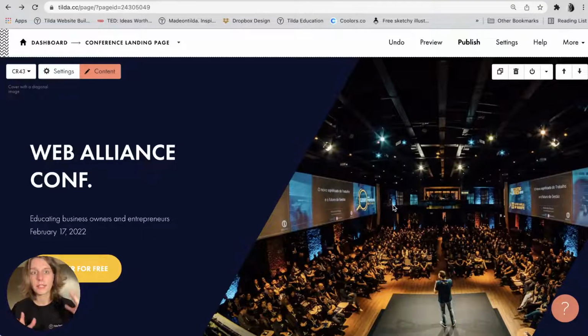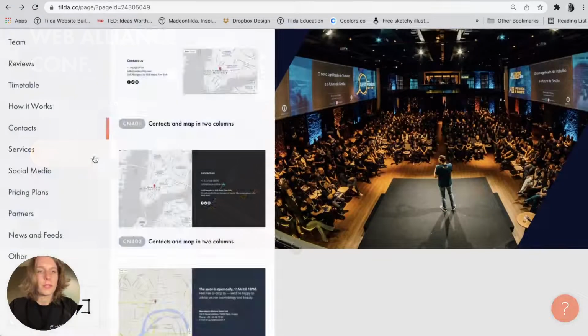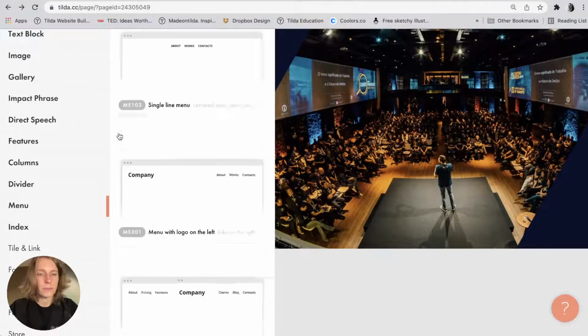Still, it's a nice practice to add the menu so that people can quickly move from section to section just from the beginning, not to scroll down and not know what this page is about, okay? You just give them this navigation tip on top using the menu, all right? So the menu is ME301. This is the menu category, all right?